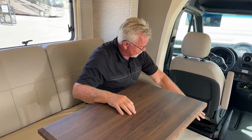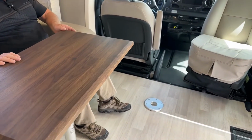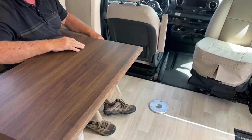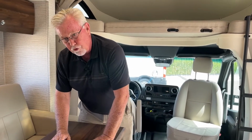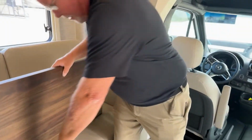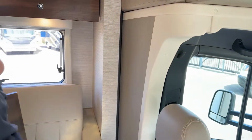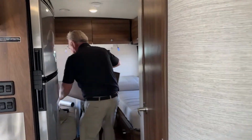If you were to put it in this other spot, you might be able to get 3 people sitting around it playing cards, or just put a stool on the other side if you like to sit around a table at night and play games. And I am going to show you where this stores. I'm going to have to get back into the bedroom area there, but very quick and easy to put this away when it's time to travel.